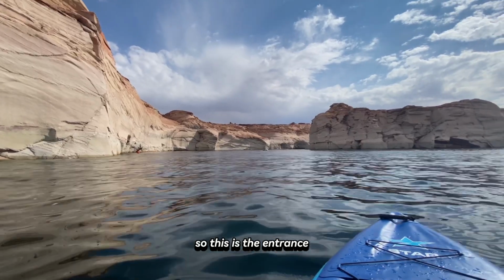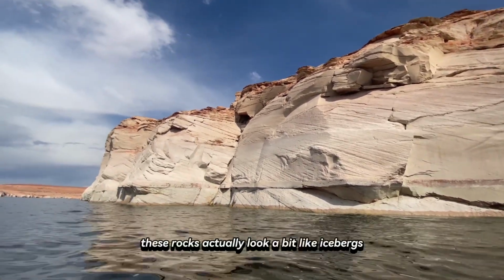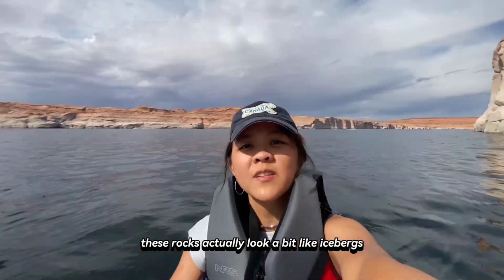So this is the entrance. You see the white buoy over there, and I just had the thought that these rocks actually look a bit like icebergs.